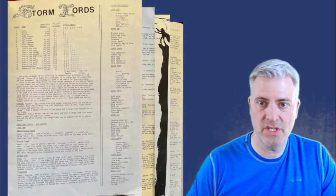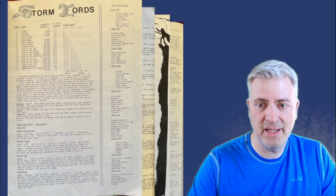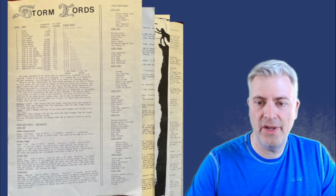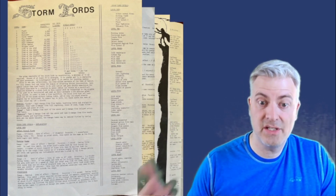Next we have the Storm Lord, so I want to talk about that. It's a new character class. I like it. The Storm Lord, I'm not sure if it was inspired by anything in literature. He doesn't necessarily say that it was. This is someone who's connected to storms, like in nature. This is an interesting twist.